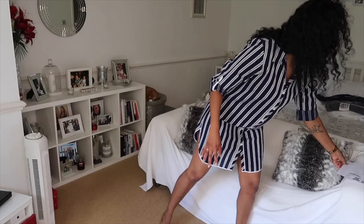Oh, this is gorgeous. If you are looking for pyjamas, John Lewis is the only place that I'm going to shop for pyjamas from now on, because I am so impressed with the nightwear that I have chosen. I absolutely love everything that I have bought.